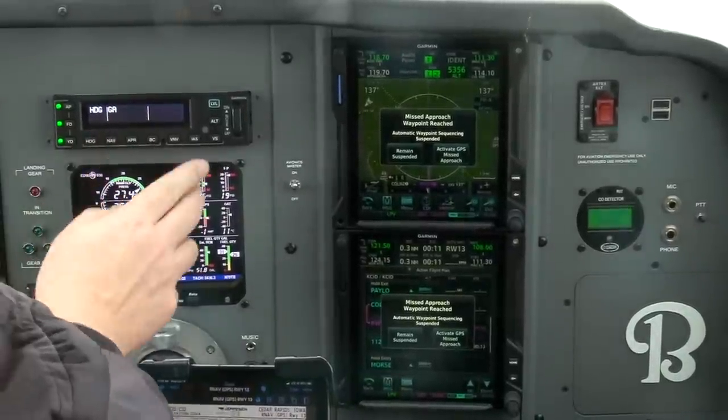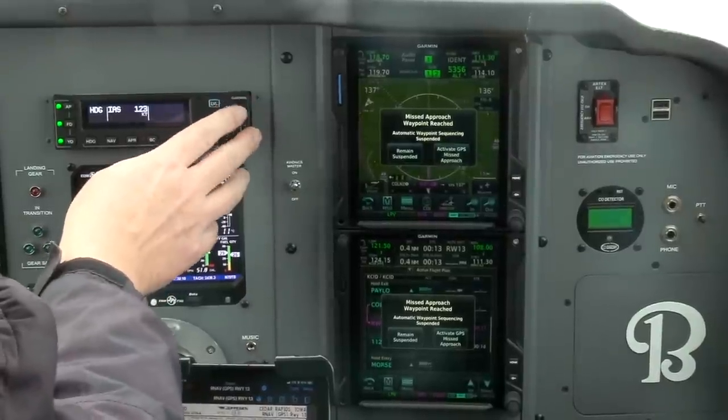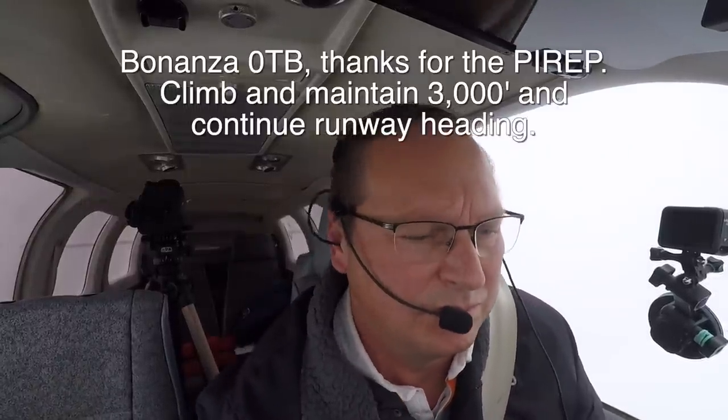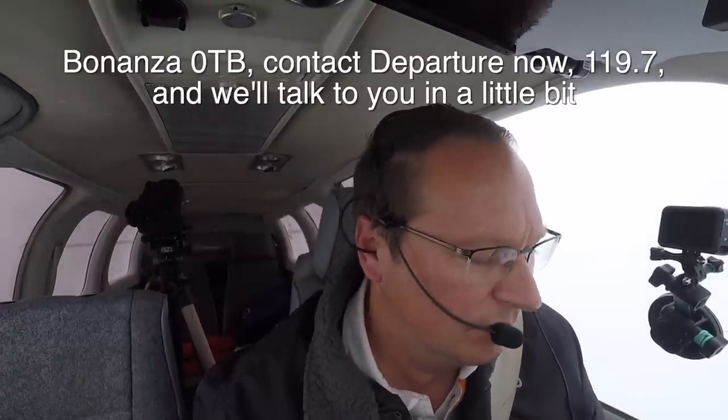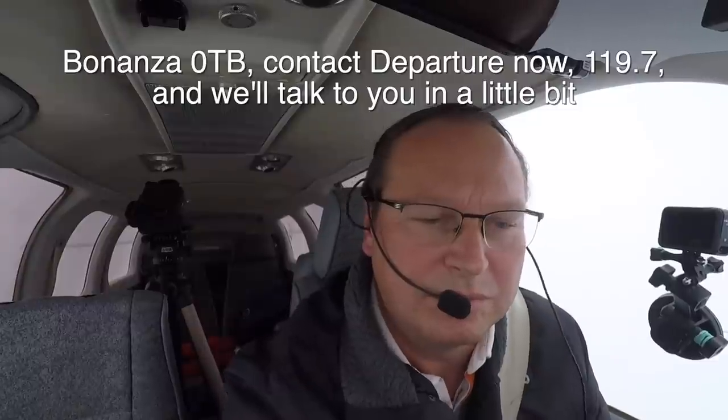And heading mode. Indicated airspeed. Bonanza Zero Tango Bravo is on the missed approach, runway heading climbing to 3000, and no runway contact. Thanks for the pair. Climb and maintain 3000 and continue runway heading. 3000 and runway heading, Bonanza 7 Zero Tango Bravo. Bonanza Zero Tango Bravo, contact departure on 119.7, and we'll talk to you in a little bit. Okay, departure 119.7, Zero Tango Bravo.